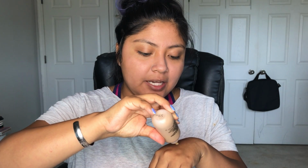What I like to do with this, I don't take it all over my face. I really just take a small amount and put it in areas where I want to even out my skin. So I grab a little bit of it on the back of my hand, and right now my summer shade is C6. I'm normally a C5, but I got a little bit darker in the summer, so I had to switch over. And my favorite brush to apply this with is the G40.